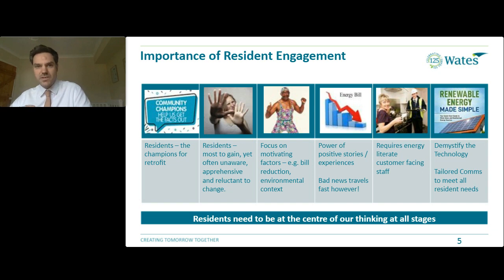With renewable technologies such as PV, heat pumps, and an increasing amount of sensors within the homes, I think demystifying this technology will be absolutely critical to the success of retrofit. So I think there's a real opportunity for the sector to collaborate and share best practice in this area to really develop tried and trusted messaging that everyone can use.